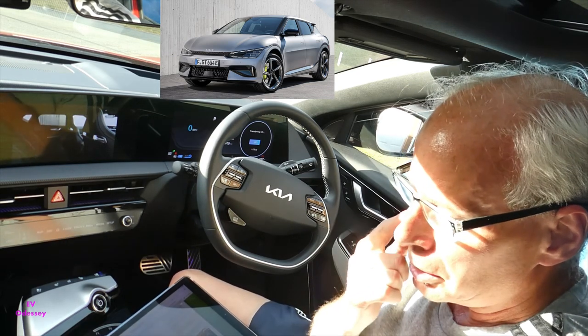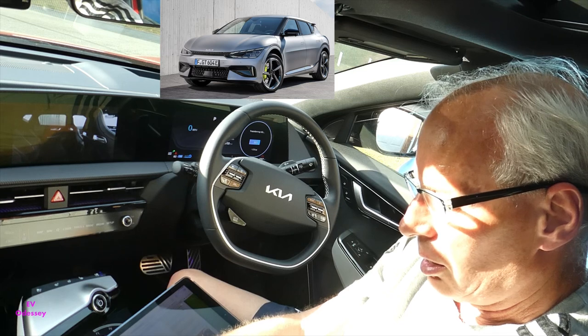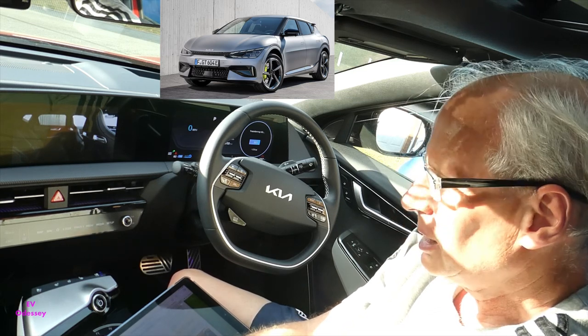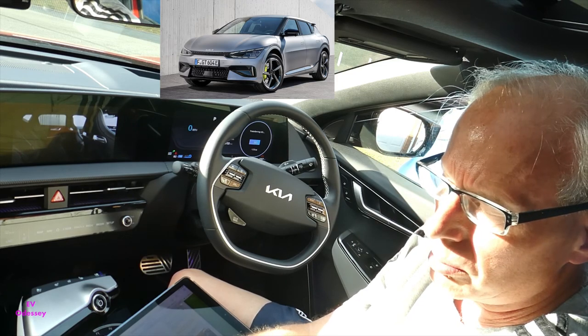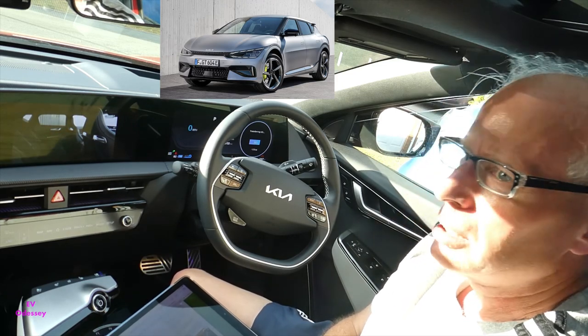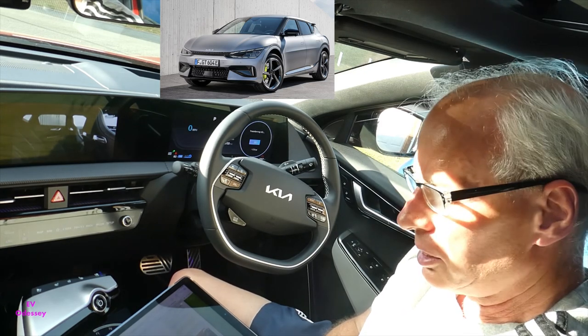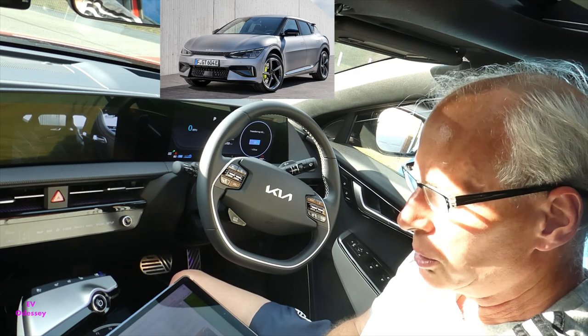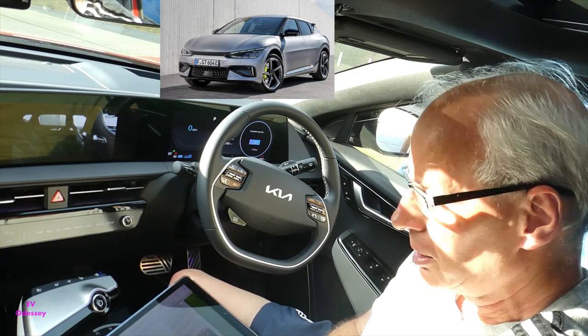The only downside is colours are only black and white, and the grey is no longer available. And you don't get the powered seats and sunroof that you get in the GT Line S. Delivery is currently set for the end of 2022, but we'll see.